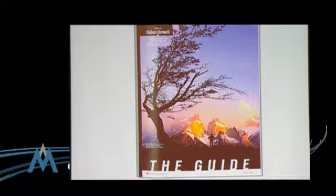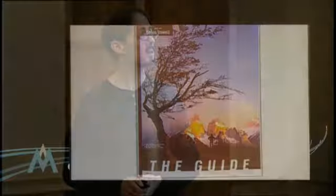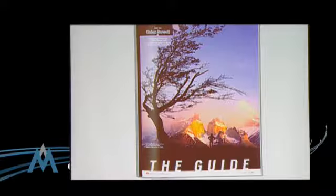We created sections, like the guide, where we picked one topic each issue to really go in depth on, because what they were asking for was all these different things, skills and destinations and gear. So we wanted to take that and really delve deep into one topic each month. This one happened to be on Galen Rowell, the great climber and photographer, so it was a great opportunity to play up a big advantage that readers felt we had, which was great imagery.